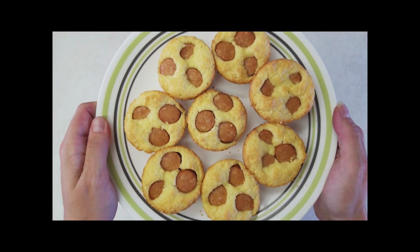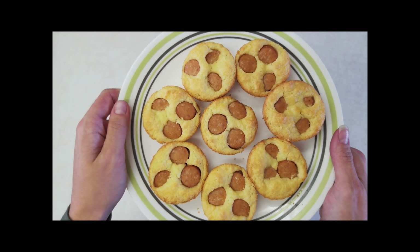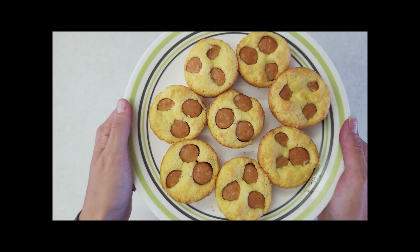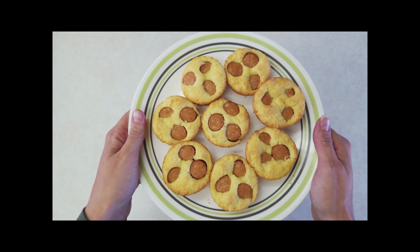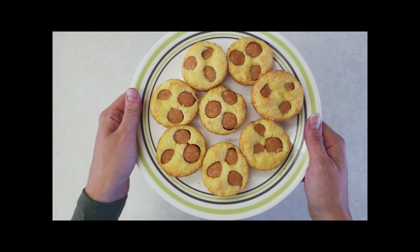All right, here are the Keto Corn Dog Muffins after they've cooled. And I just put 2 or 3 of these in the kids' lunches and put reduced sugar ketchup with them. I will put a link for the previous school lunch video that I did where I talked about the reduced sugar ketchup if you guys want to check that out.